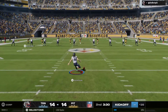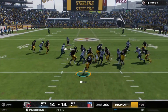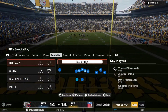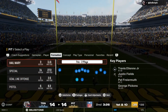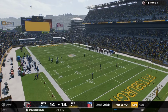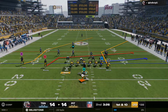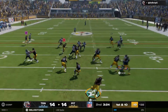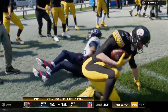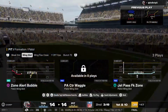Stonehouse now to kick this one away. Has this at the 6. And he's going to make this to the 28 before going down. Offense ready to begin this drive. 1st and 10. Here we go. Play action, Fields. Toward the sideline, and he's got it. And he has it up towards midfield before he's taken down at the 47. A 19-yard pickup, and that's going to move the chains.